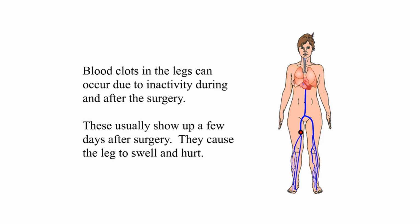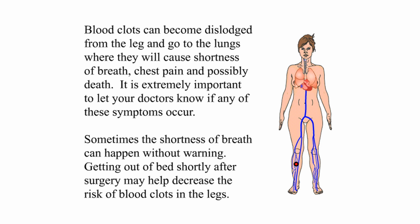Blood clots in the legs can occur due to inactivity during and after the surgery. These usually show up a few days after surgery. They cause the leg to swell and hurt. Blood clots can become dislodged from the leg and go to the lungs, where they will cause shortness of breath, chest pain, and possibly death. It is extremely important to let your doctors know if any of these symptoms occur. Sometimes the shortness of breath can happen without warning. Getting out of bed shortly after surgery may help decrease the risk of blood clots in the legs.